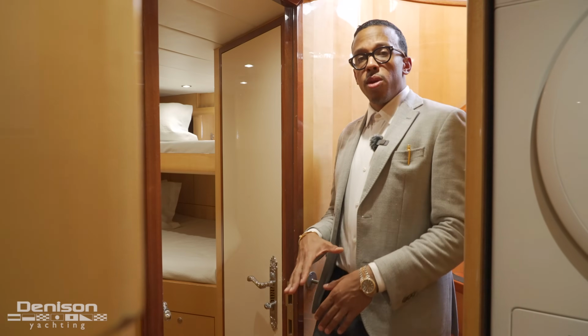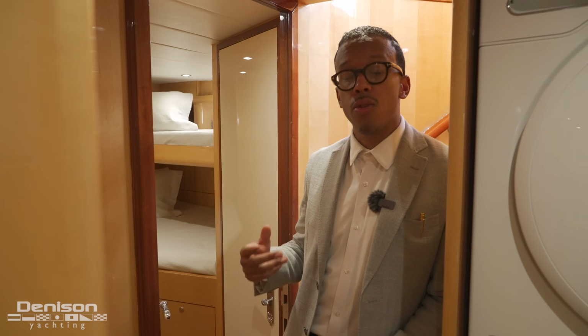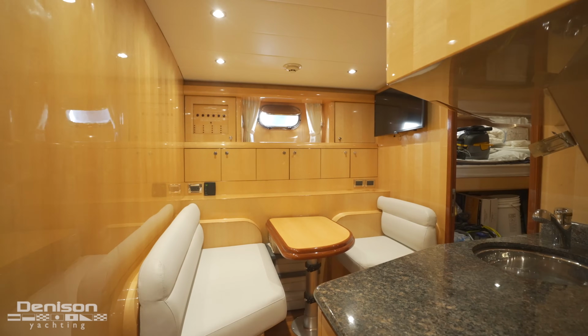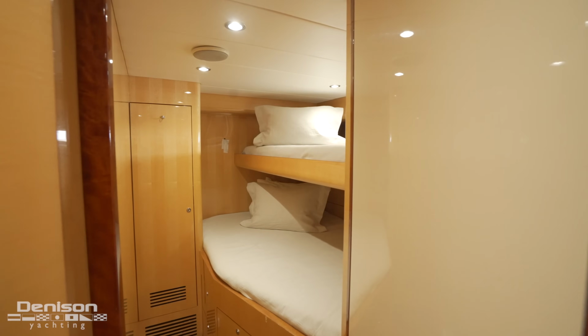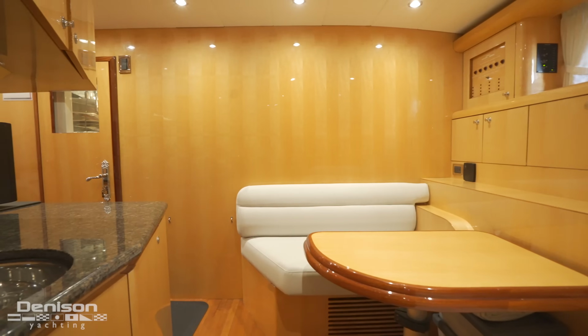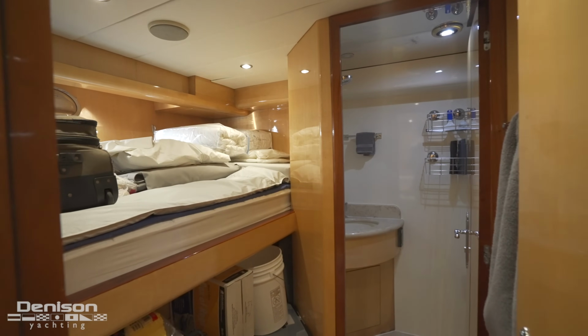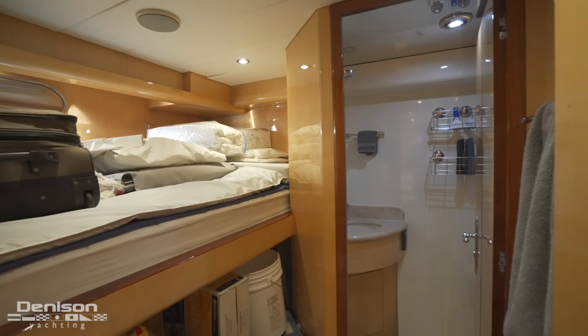Down these stairs, we find ourselves in the crew landing, which connects you to a few things, the 2 ensuite crew cabins and also the machinery space and crew mess. First, I want to show you the cabin over my shoulder where we have a bunk bed configuration and access to the ensuite. Making our way to the starboard side of the crew quarters, we have our common area, crew mess. Just beyond is the access to the other ensuite cabin, which is used as storage on this boat.